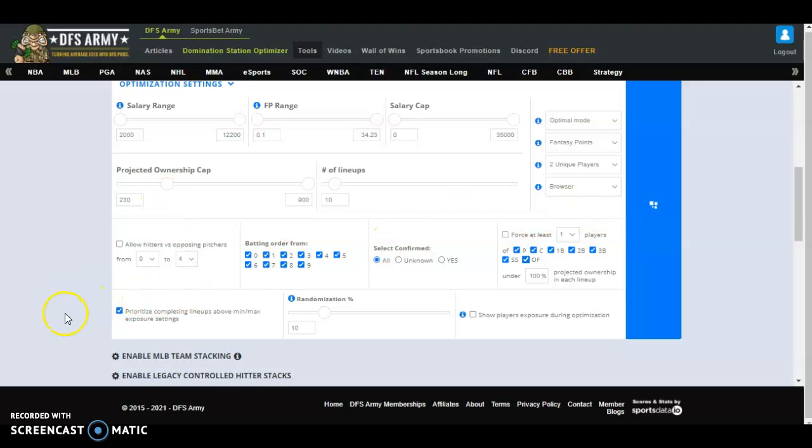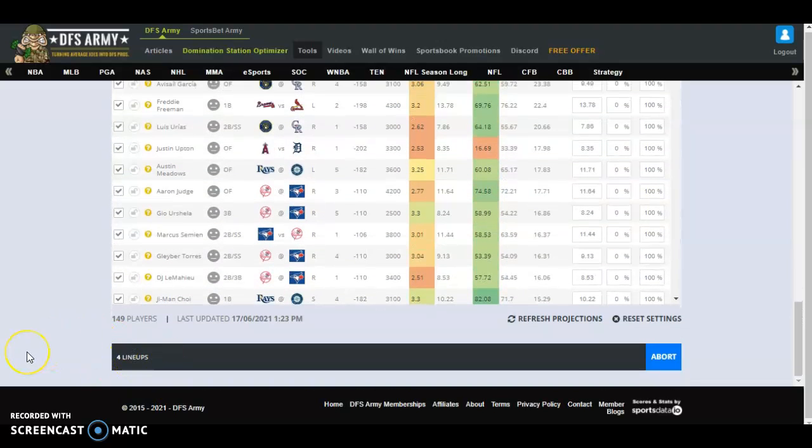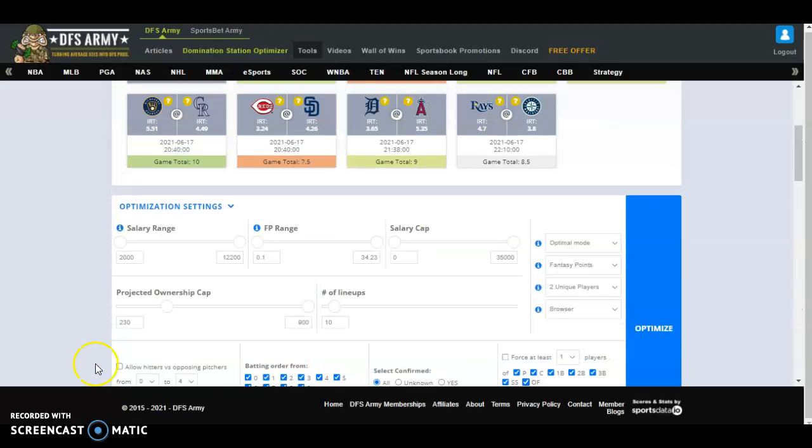See how this ends up working. I'm looking for the optimizer to shut down on me and tell me I can't build you 10 lineups. When it tells me that, I know I can't go any farther. I wish it was doing a little bit faster today than it is, but it's not. So maybe we got to go to 240 because it's getting me 10 lineups just easy. So if I go 240, let's go 250 and see if that'll work. It'll tell me pretty quickly if it can't do it.